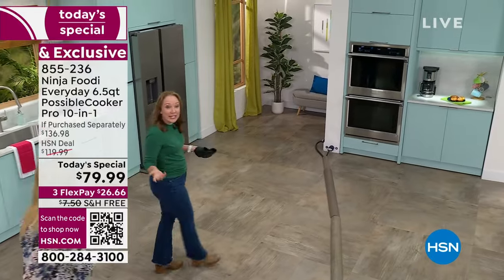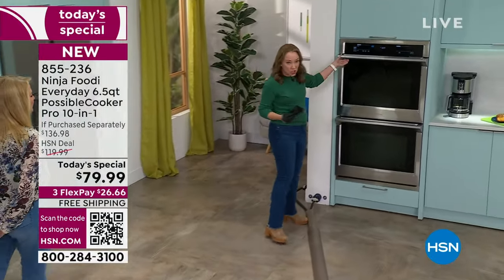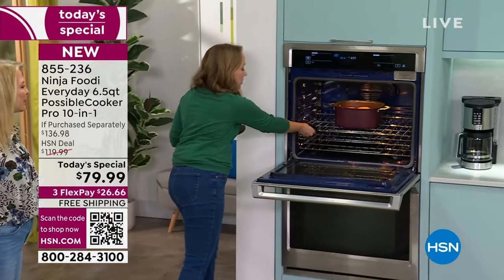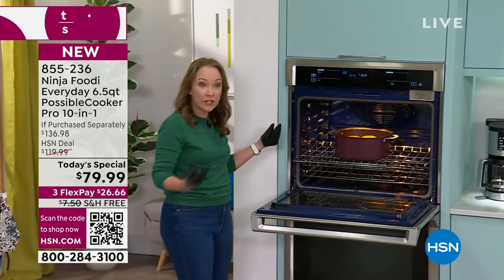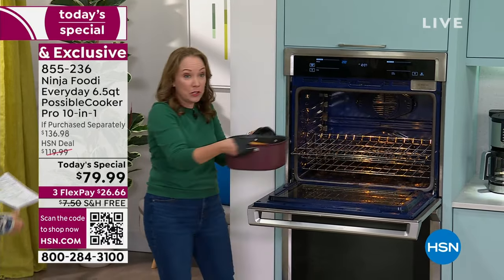But I wanted to show you, it is oven safe, and so yes, you can sear and saute in it, and it's a slow cooker, but it is also a great pot that you can use for other things. This is actually the recipe that we have on HSN's Instagram. This is a beef stew for St. Patrick's Day. So it's a beer braised beef stew.